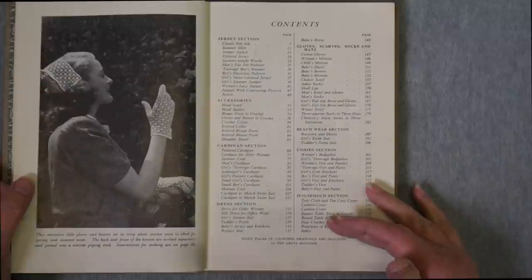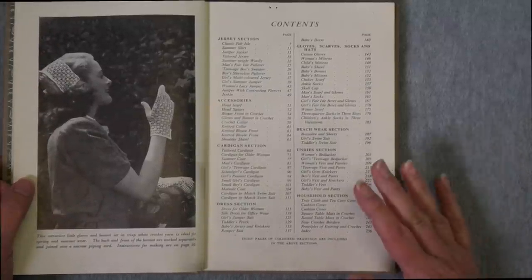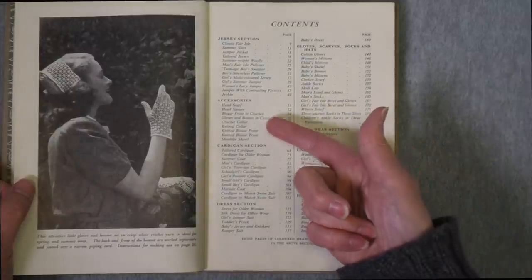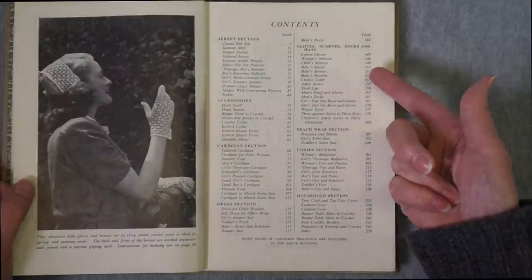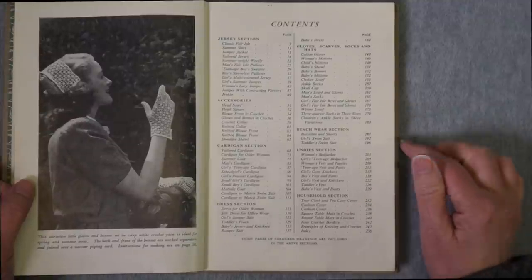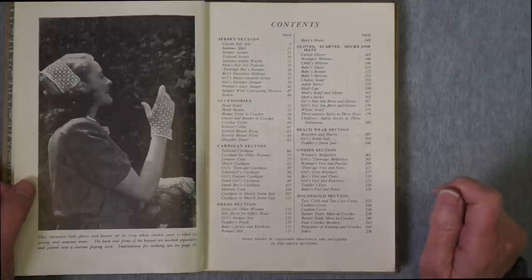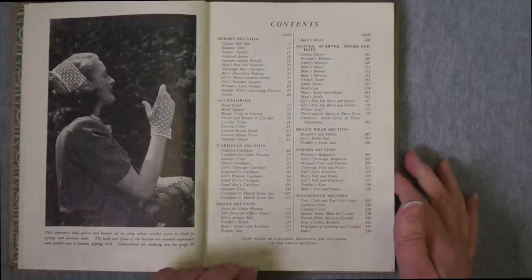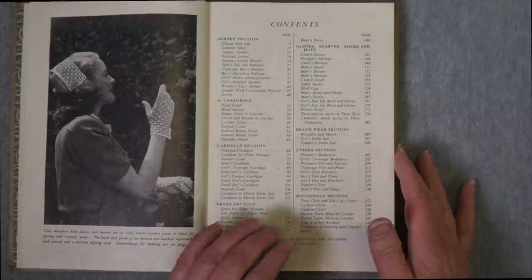And this one is divided up more similar to some of the earlier volumes in this series. We have a jersey section, accessories, cardigan, dress. Here are accessories: gloves, scarves, socks, and hats, beachwear, undies, and a household section. They always have some crochet items in these books. Not a lot, but a lot of the household items are crocheted. Sometimes you'll see some of the baby items are crocheted, but most of this stuff is knitting.